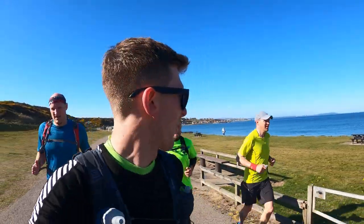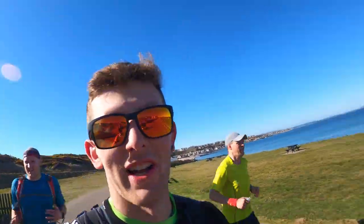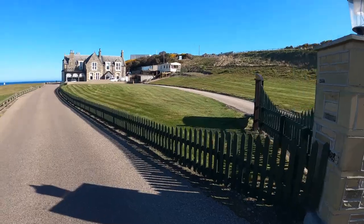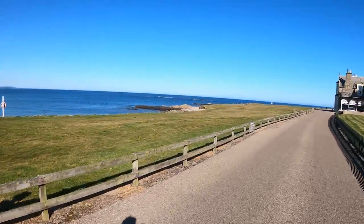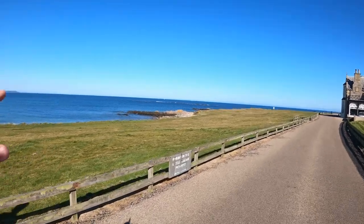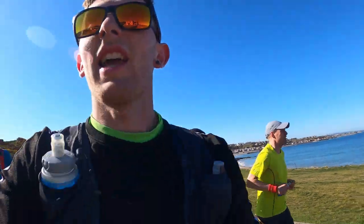Just heading along. Where are we heading along, anyone? Strathlean Golf Course. Oh, right, here we go, look. Yeah, this is it. So you run past this. Nice and scenic. Don't know if you'll be able to see my camera, but the wick is over here somewhere in the mist. But a cracking day.